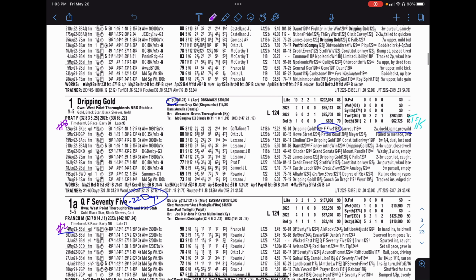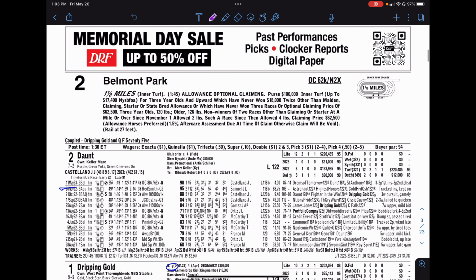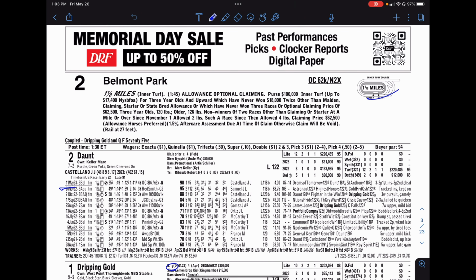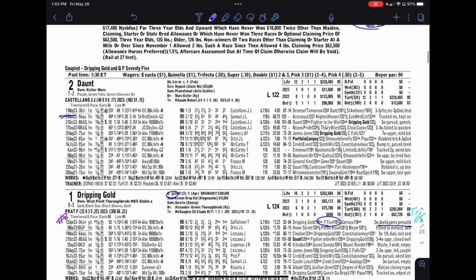entry. Two different trainers, naturally two different horses. We've got Dripping Gold and QF 75, who have different running styles. And ultimately, in this 9 furlong 2X allowance optional claimer, I think it's going to come down to not only effort, which of course is probably paramount, but not far behind effort, pace and trip.